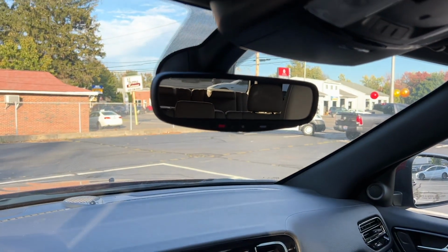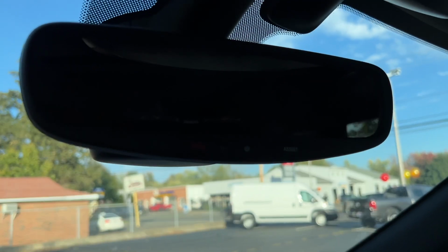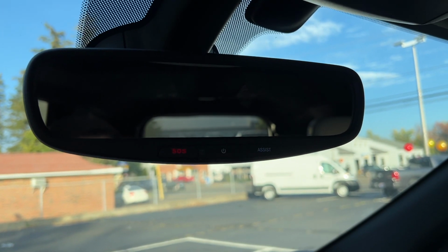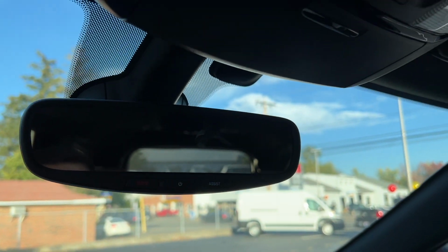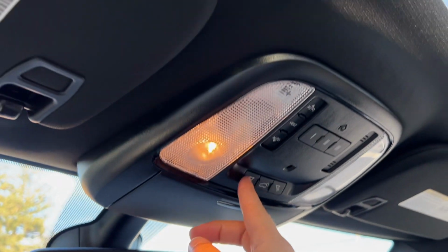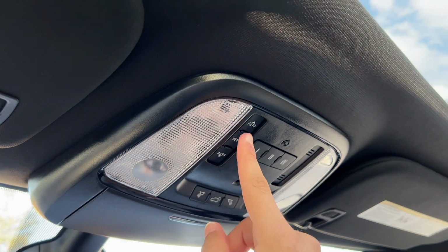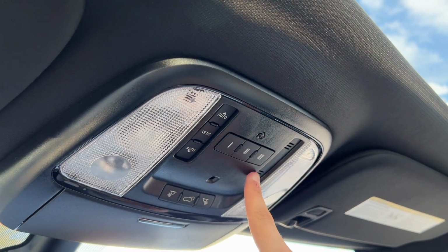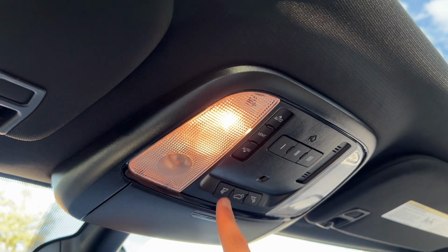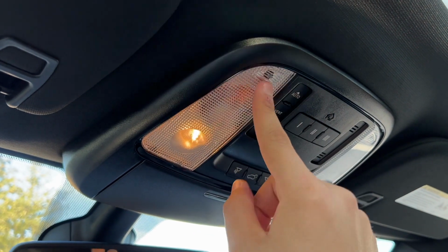And here is the rear view mirror. It is a little bit on the bulky side, and in the bottom there is 3 buttons. There is the SOS, the auto dimming button in the middle, and the assist. And up here there is the glasses holder. You could turn on the lights from 2 individual buttons, and here is the tailgate release. Here is the sunroof control, garage controls, and you could actually turn on the light by pressing it, and then there is this individual button. So basically 2 lights in this 1 light housing.